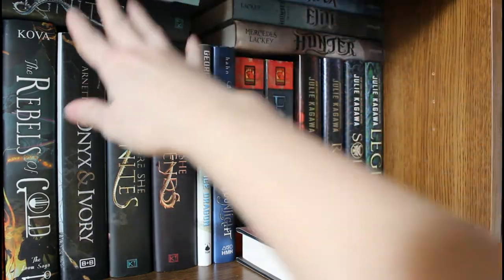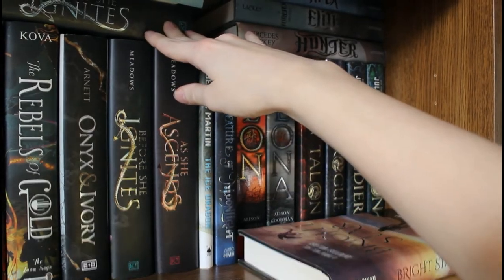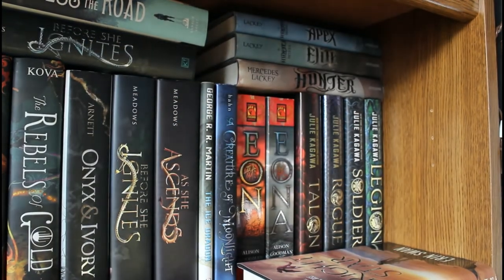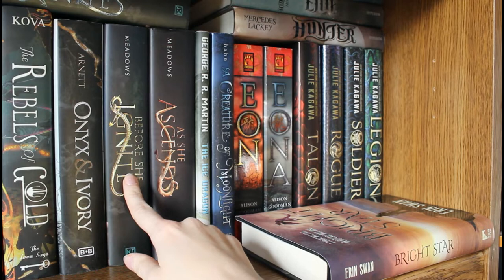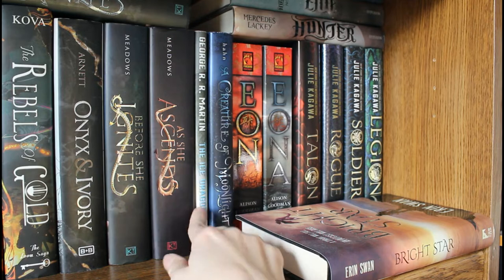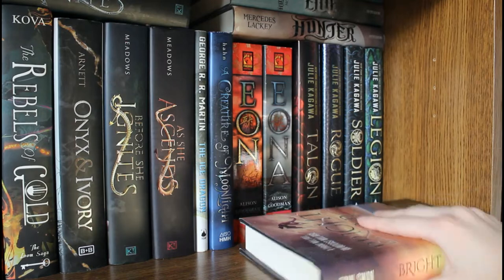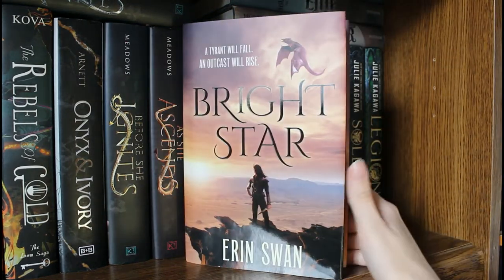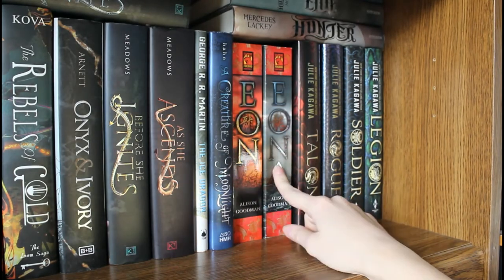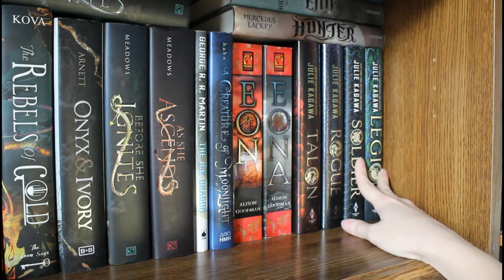Next up, I will say right up here, sort of out of view, but we have the regular edition of Before She Ignites and Tess of the Road. And this is the Alcrates edition of Before She Ignites, As She Ascends. The Ice Dragon by George R.R. Martin. Creatures of Moonlight. I'm gonna bring this up. Bright Star. Eon, Eona, Talon, Rogue, Soldier, and Legion by Julie Kagawa.